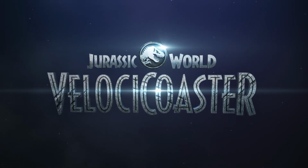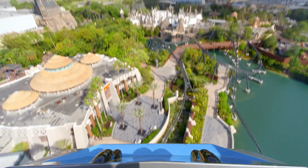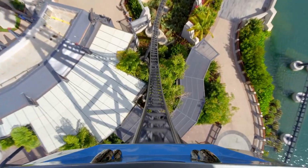Now let's go check out some raptors on the Velocicoaster. Islands of Adventure's newest coaster is 4,700 feet of track and reaches a height of 155 feet. With 4 loops, 2 launches, and a top speed of 70 miles per hour, you can bet this ride is thrilling. Now, I live near Cedar Point in Ohio, which is the park that is known for having the most thrilling, record-breaking coasters in the world.